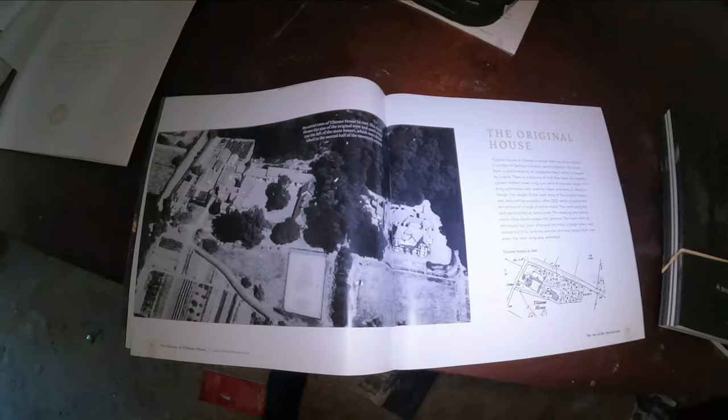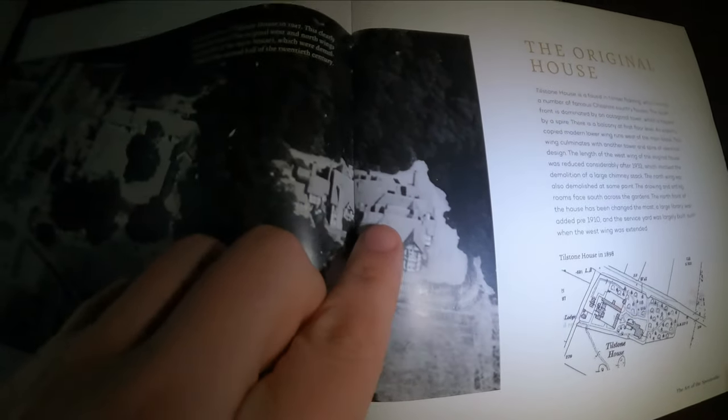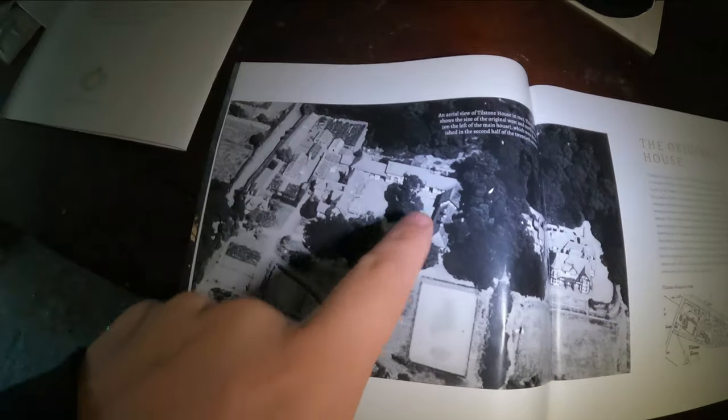There we go. What have we got here? So that's the place, isn't it? So that's the place, guys. That's where we are now. We're in this main bit. It looks like we've got all this to see, so we'll go and check it out.